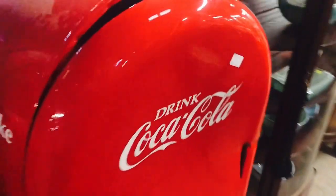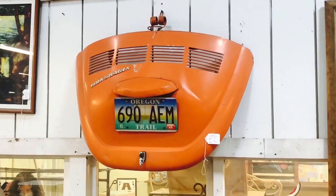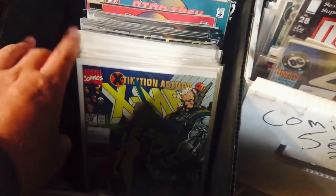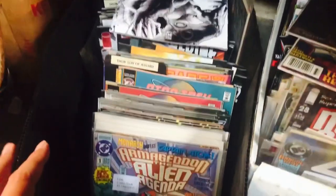This Coke cooler is really cool. How cool would it be to have something like this in your garage or something? That is awesome. What are they asking for? $375? Not too bad. Well, that would be cool to hang in your garage right there. That's awesome. The back of an old Volkswagen Bug, looks like. That's sweet. For comic book collectors, you can even find some comics here too, even though they're a little bit hidden.